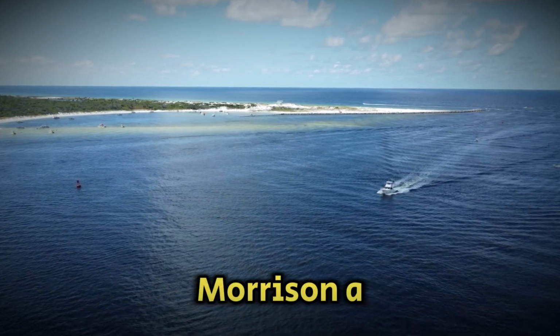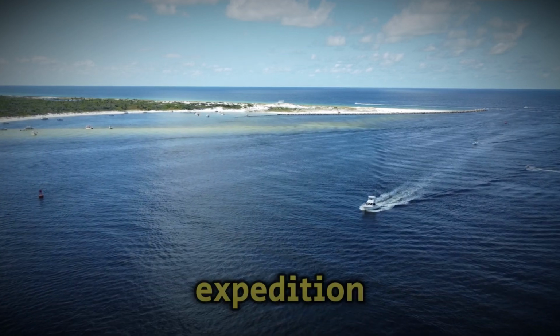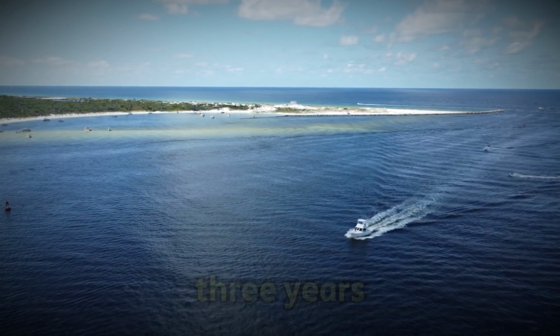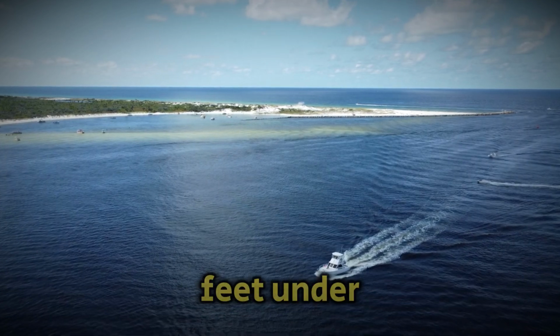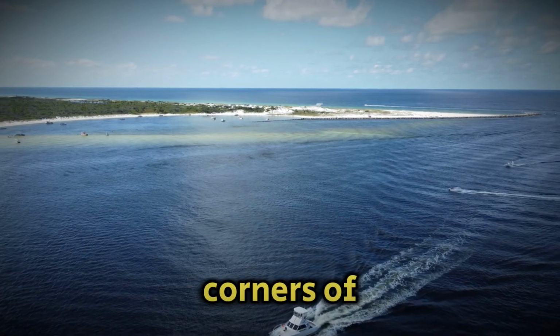I'm Jake Morrison, a graduate student from Tulane University, and I was part of that expedition. Sarah had been chasing this particular anomaly for 3 years, a massive metallic signature buried 20 feet under centuries of sediment in one of the most remote corners of the bayou.